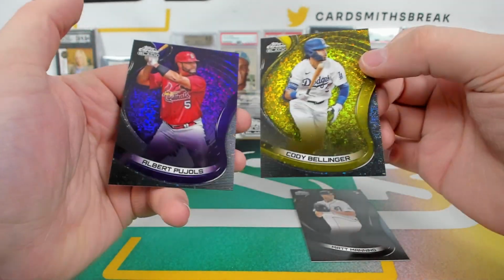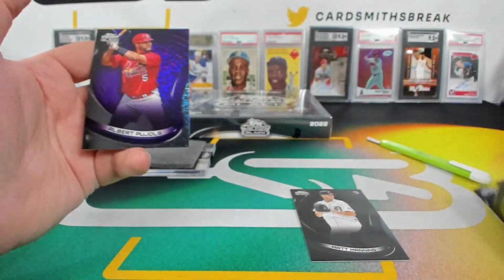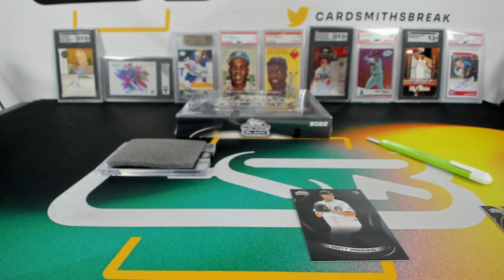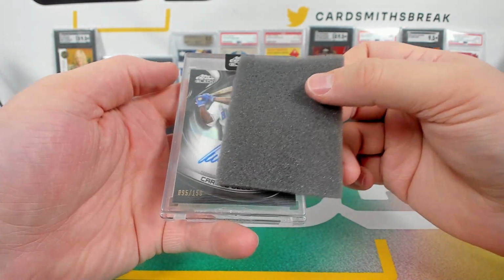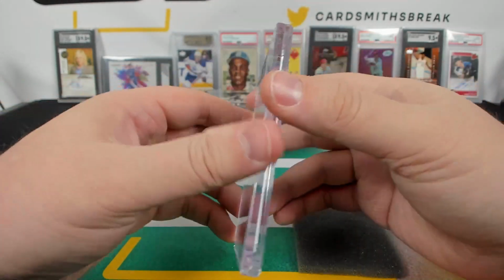Cody Bellinger and Albert Pujols, cool. Bellinger to 50 and the Pujols to 150. Ryan and Carey. And auto, Carlos Delgado, 95 of 150. MR.